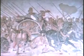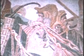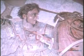On the floor of a house in Pompeii, archaeologists uncovered this mosaic. It depicts the Battle of Issus in 333 BC, a great battle between the Greek-Macedonian army of Alexander the Great and the Persian army under Darius. Darius flees in his chariot, while the victorious Alexander gives chase on horseback.